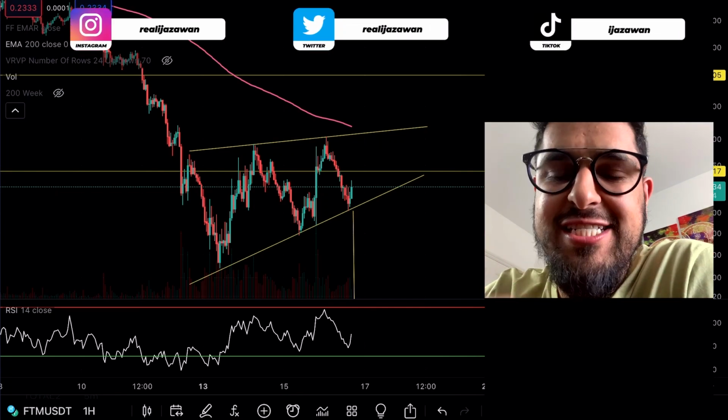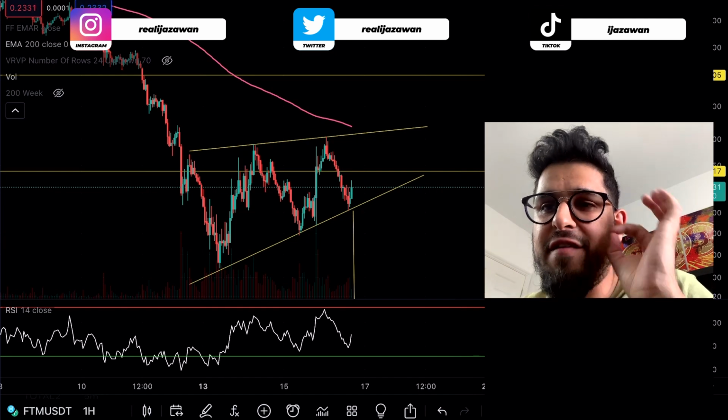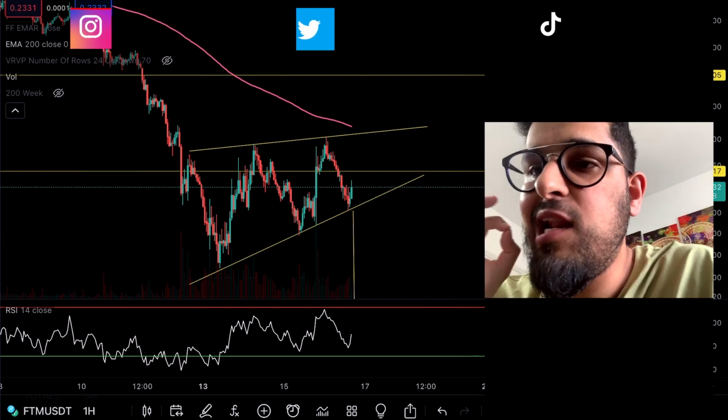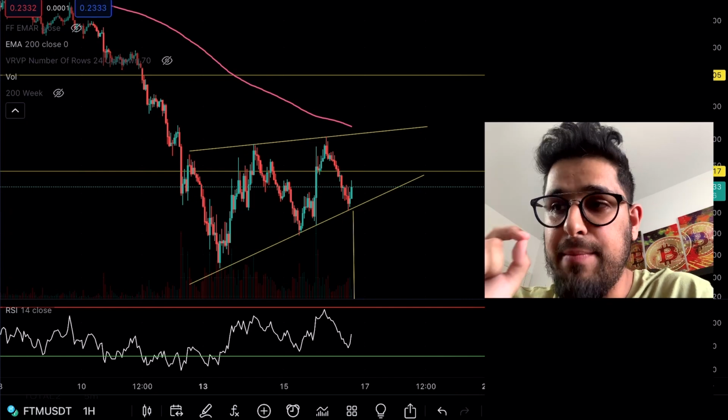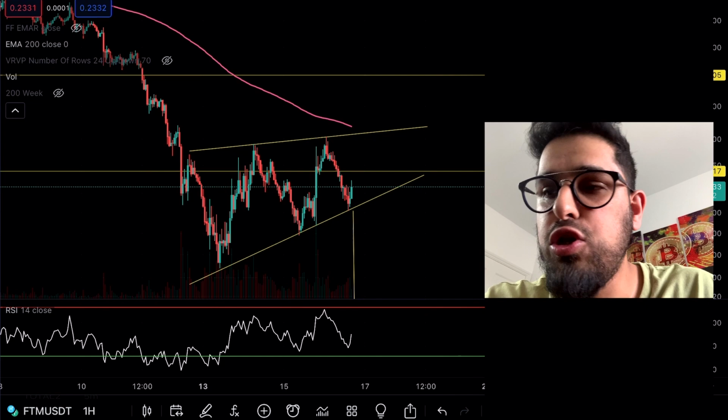Oh man, so this is an emergency update because we've got a red market, but Fantom and Bitcoin are lining up for their next big move, and I'm going to show you the key levels in the charts from a technical perspective for those looking to trade.